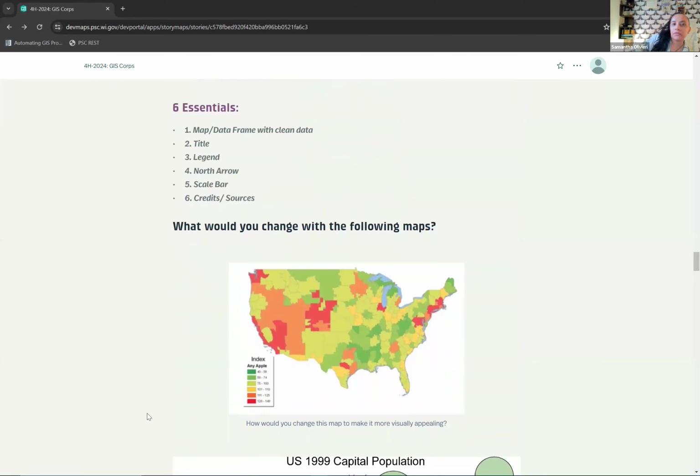Alrighty, Meredith, you want to take us into the essentials once again? Yeah, so the six essentials, as we went over before. When you have your map, that's your data frame with your clean data. In those other two maps we just showed, it would be the middle part of your map. You want to have your title. Without a title, we don't know what you're trying to show us. Your legend, your north arrow, your scale bar, and your credits and sources. Having a source is so important, and I can't stress that enough. As you get older and you do more maps, without sources, we're going to have no idea where you're getting your information.